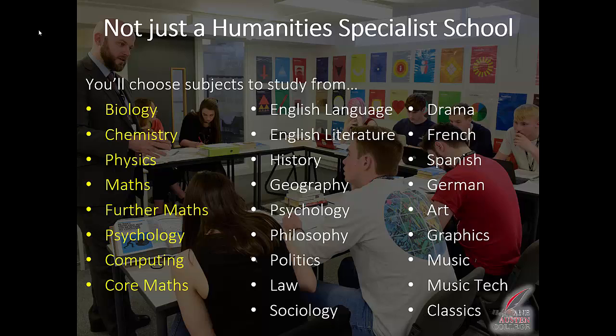As I've said, it is not just a humanities specialist sixth form, so in combination with your Sir Isaac subjects, or if you just want a purely Jane Austen curriculum, you can choose any of these subjects in white. We have a huge range of subjects, so English, the humanities, the social sciences, languages, the arts and creative subjects like music, as well as newer subjects like music tech and graphics. Lots of different subjects there, and you can either choose 3 of those or you could take 2 of those and 1 Sir Isaac subject and still have a Jane Austen focus.